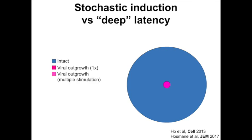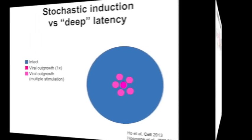As I mentioned, with repetitive stimulation, you may be able to induce additional proviruses, suggesting that there may be a stochastic element to induction. That is, each provirus has a certain probability of turning on when you activate the T cell. And it's also been suggested by Rafick Sékaly and others that some cells may be in a deeper state of latency, for example, central memory cells.